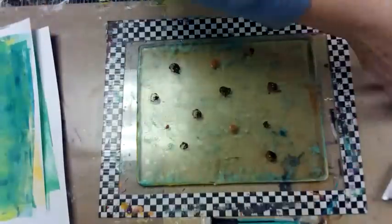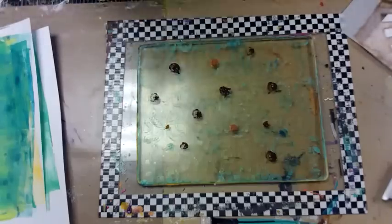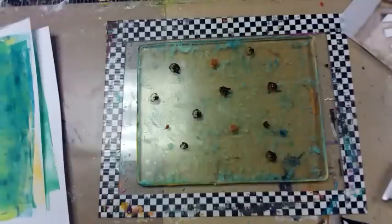Something is happening, beeping on my computer. I got no idea what's happening there, so screw it. Oh, I want to get out that copper and do that before I forget about it too. Hang on. Here we go. Yep, I'll do that one next.